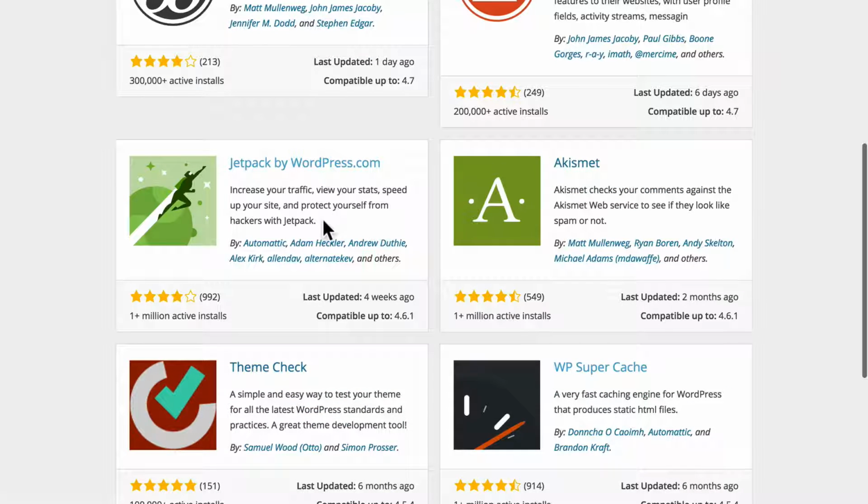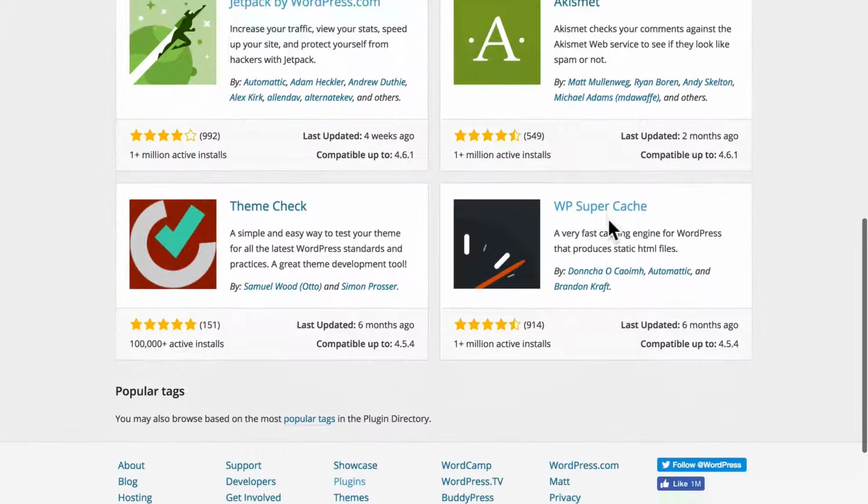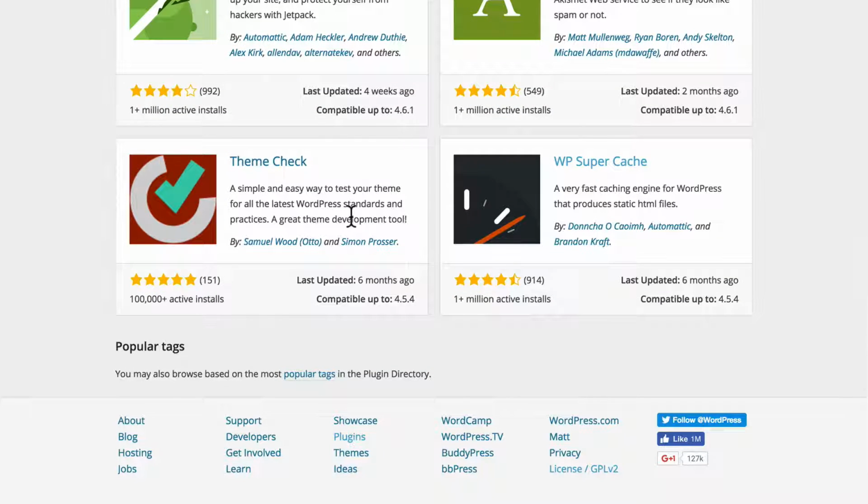Jetpack is actually a meta plugin. It contains a whole bunch of other plugins. Akismet helps keep spam off your site. ThemeCheck makes sure that your theme is actually up to snuff. And WP Supercache can help make your site go extra fast.